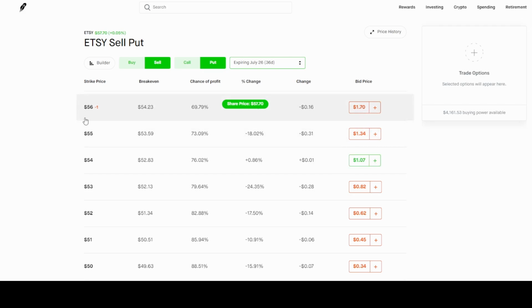Now, you can see that there's a -1 by it. Yes, I did take a position in this put recently, but in a rare moment of hubris, I feel like I've made a mistake. So I am going to be closing this position, probably for a net zero. I might make or lose $5. I just got into this position after thinking about it.